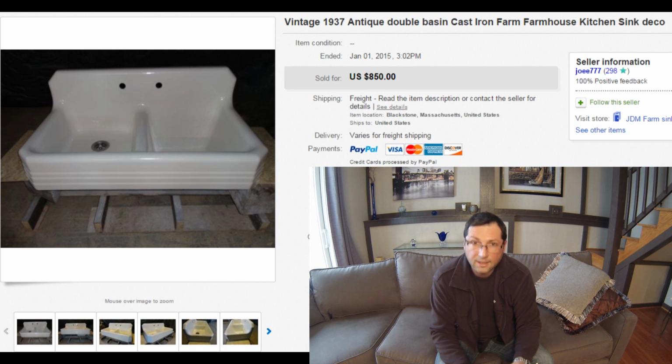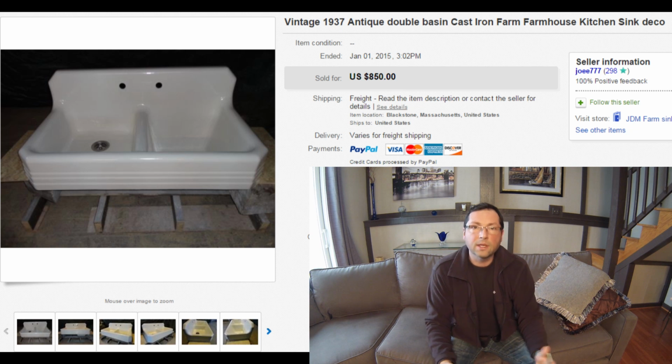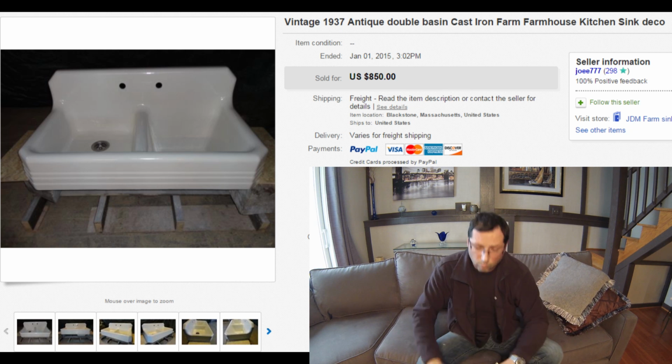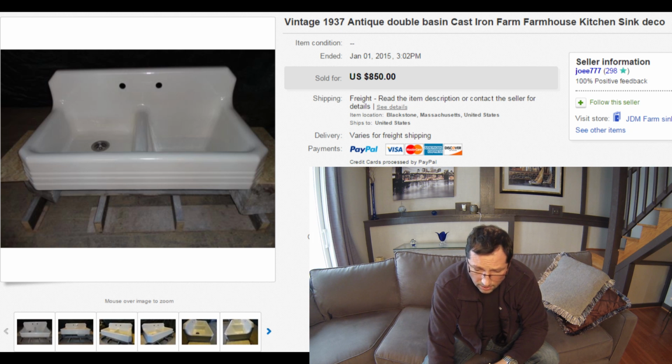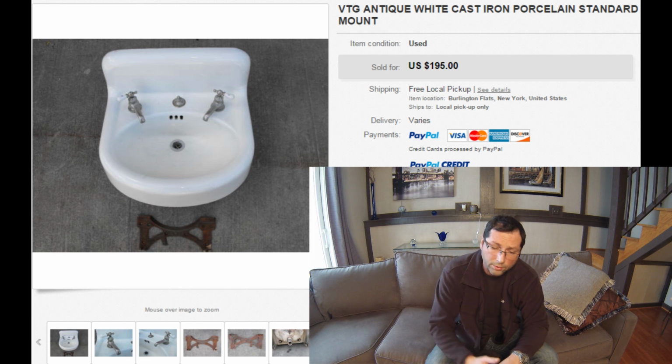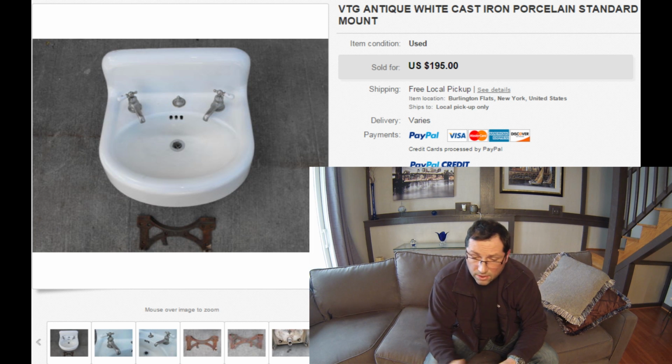You can find these on Craigslist all day long, from perfect condition to a little bit beat up to horrible condition, and it seems like they all go. Obviously, if you find one in better condition, it's going to bring you a lot more money. Let's look at a different one. We've seen these all the time, old schools, old factories, old homes. 195 bucks, and this was a local pickup.